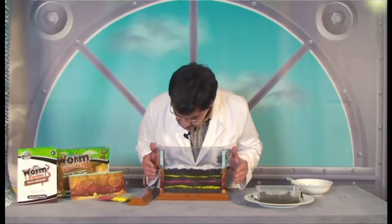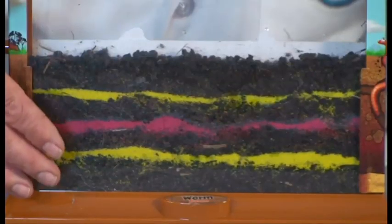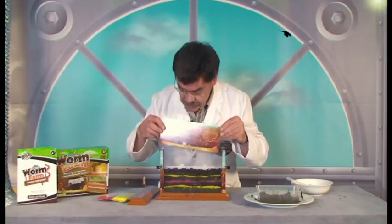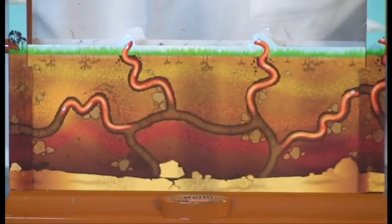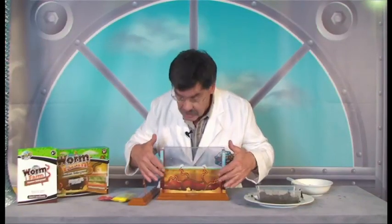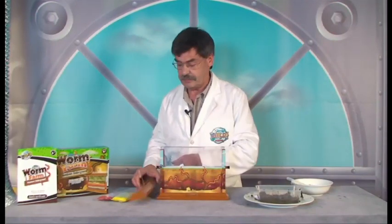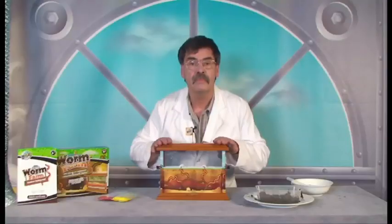Now it's time to finish off our worm farm. As you can see, the worms have disappeared, but we can't see them in the window. The reason is worms don't like bright light. So we've made a special privacy screen, and that just slides in like so. Now the worms are in darkness, and they will come right up to the window and burrow. When we want to look at them, all we do is lift the slider and let it go down. I'm going to put the lid on, and it's done. We can go away and leave our worms.